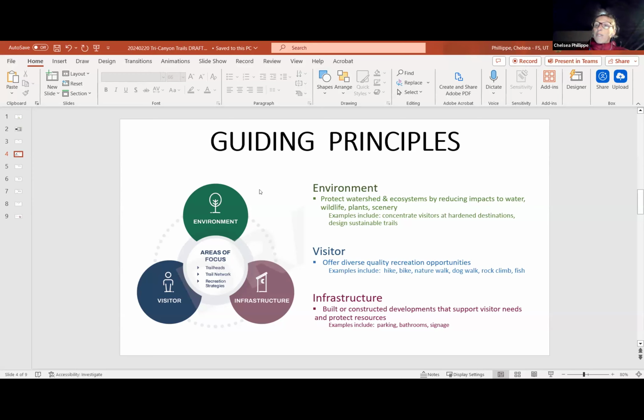And then if we think about visitor experience, we want to make sure everyone has the quality experience they're looking for. And this is diverse. Not everyone wants the same experience. So we're making sure our plan provides opportunities like hiking or a nature walk. You can take your bike out. Where can you walk your dog? Go climbing, fishing. So making sure we're offering what you're looking for. And then making sure we have the infrastructure to support those visits. So that looks like making sure we have parking, bathrooms, signs, so you can get where you're going.